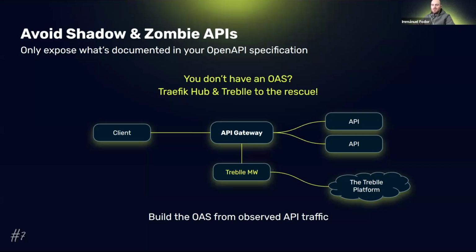You turn this on, build up the OpenAPI spec, and after, say, a month of grace period or a week, or you define the period, it is enough to build up a good enough OpenAPI spec. It's a good starting point. You apply it, and then you will proactively take action to even extend it to contain all the capabilities you want to approve and allow. So this is something we will also demo today, which is quite powerful.